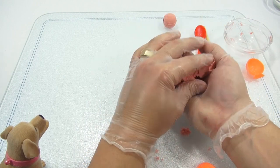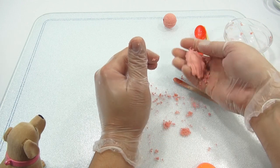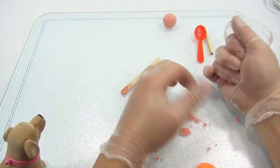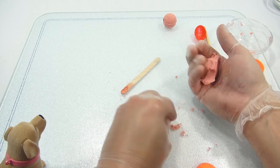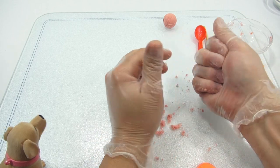I feel like we have to name this stuff, this substance. What would you name it? Hmm. Bath bomb? What was that one? Bath bomb, because it's already got a name. Hey, that's not bad. Thank you. Let me think about that one.